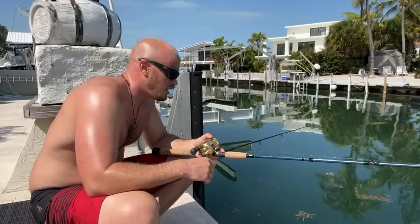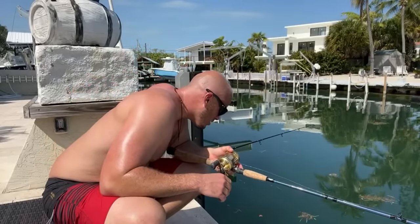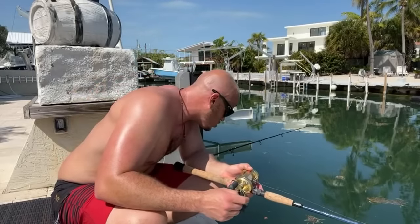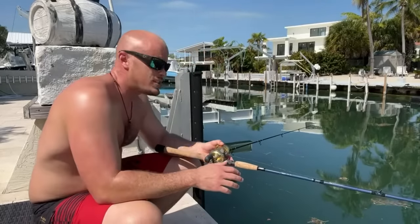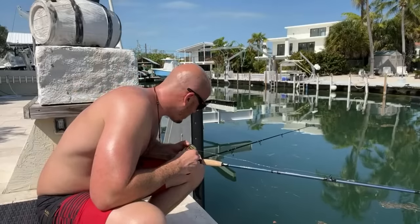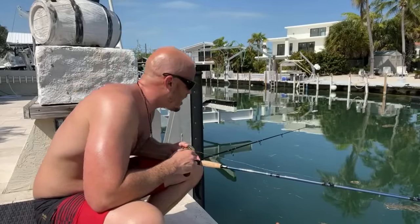All right, two pieces of bait out. Oh, I see some parrotfish. I see parrotfish down here, a school of them. You guys won't be able to see it, it's kind of dark down there, but I can just barely make them out. And I see a few snappers swimming around too.